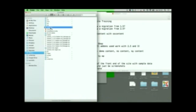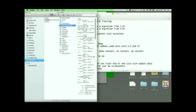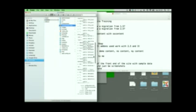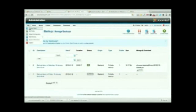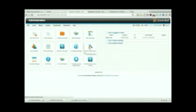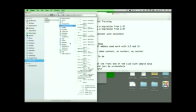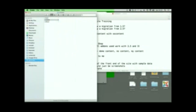Just making sure I'm actually removing the correct site. So this is the folder for the site. I'm just going to wipe it. Okay, it's gone. And our website's gone. Yeah, disaster. Let's just put it back together.